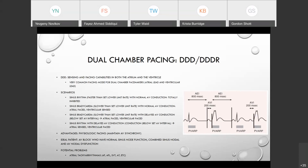Any question about DDD pacing? Any comment on the PVARP? Yeah, so the PVARP is a post-ventricular atrial refractory period. Basically, what that means is that you do not want to deliver a paced rhythm shortly after you have delivered a paced rhythm. So if you have atrial activity that's going crazy, like atrial fib, you do not want to keep up pacing after you've just delivered a ventricular paced beat, because you can ultimately put them into torsades from an R on T phenomenon.